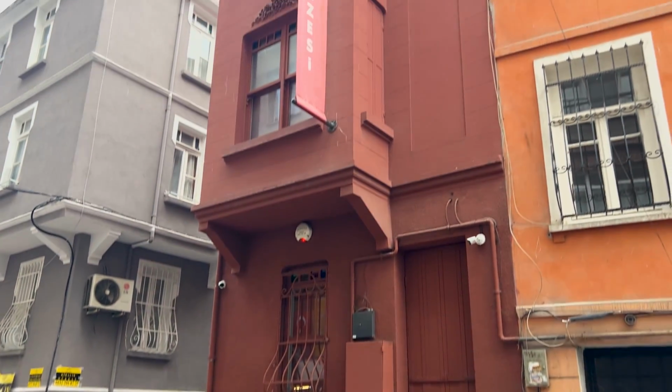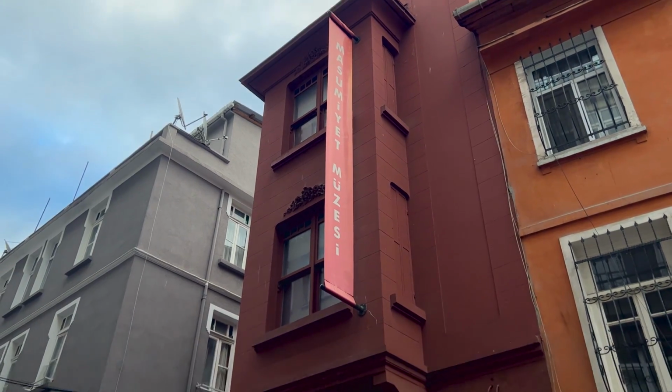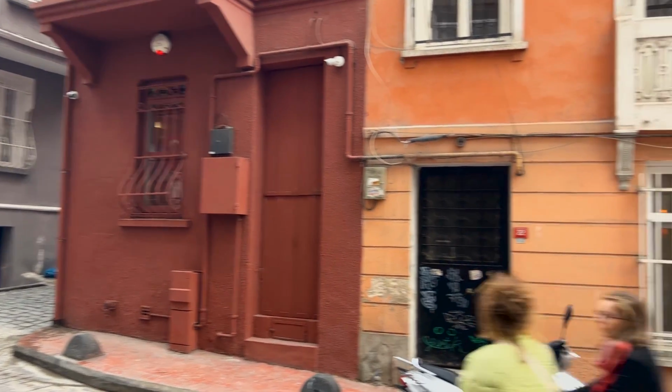But if you are coming to Turkey, coming to Istanbul, you should read the book and check out this museum. So, today we are going to look for some of the less touristy attractions of Istanbul.